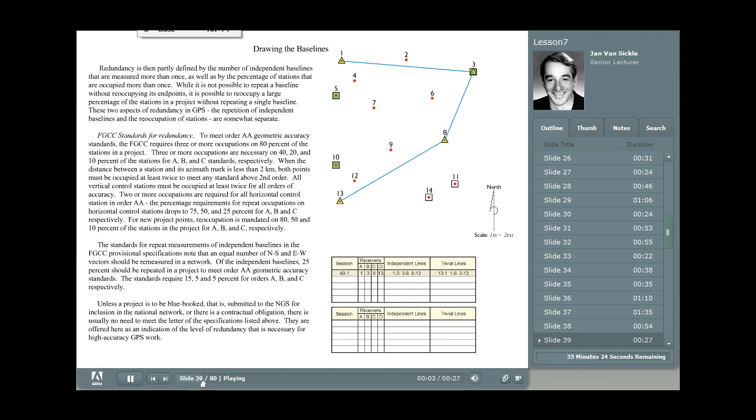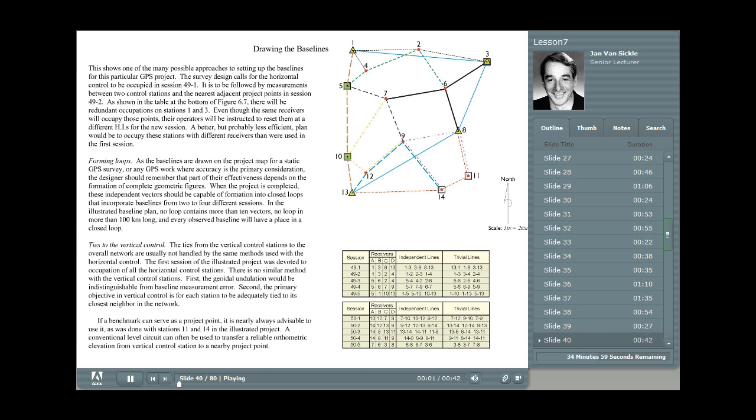Again, the Federal Geodetic Control Commission has standards for redundancy, which are listed here, and the repeat measurements of independent baselines provide a useful tool for determining the correctness of the ultimate control network that is established using GPS static surveying.